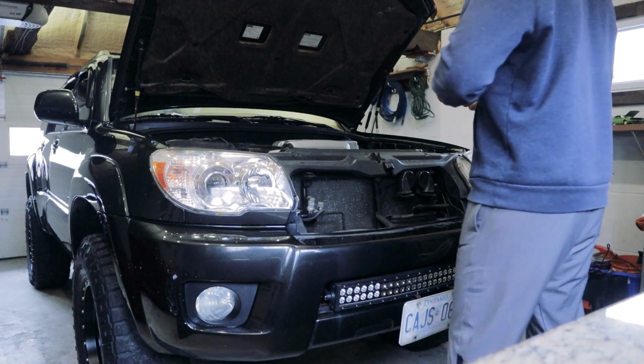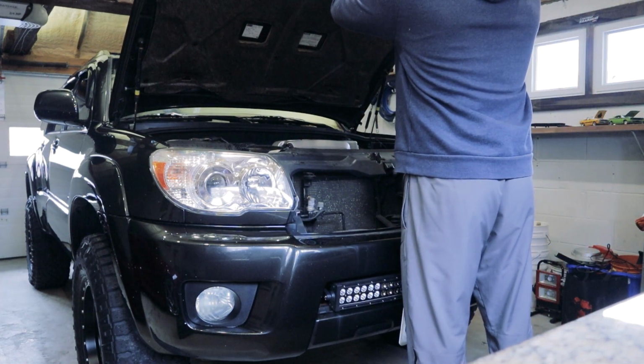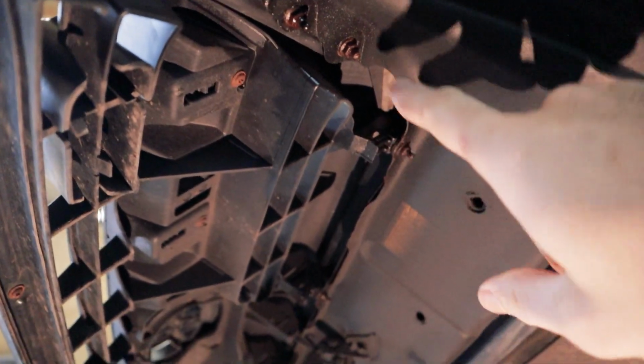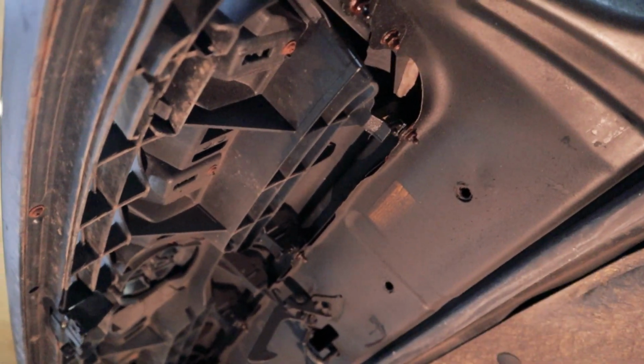Okay, for starters, I just disconnected the hood latch here. This is just 2 10mm bolts. We have about 8 of these nuts that we have to loosen off. We have to remove these around basically the top edge of the grill in order to take the grill off the hood.